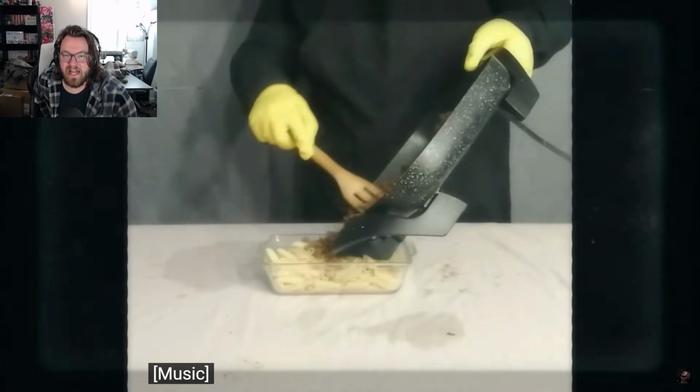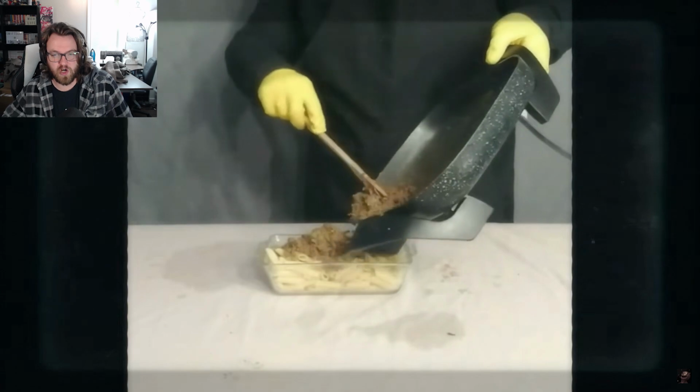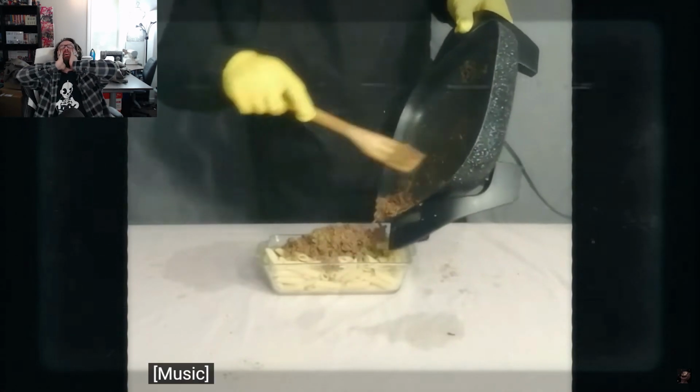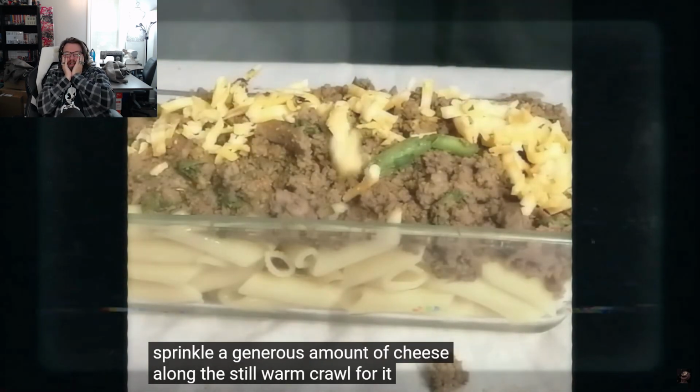He's Breaking Bad up in this cooking video. Why? What fumes is the crawl giving off while you're cooking? What is wrong with this? Sprinkle a generous amount of cheese along the still warm crawl for it to melt.